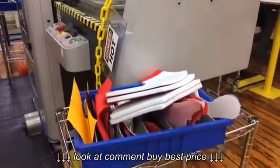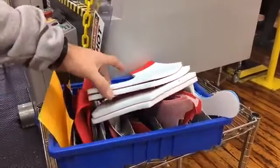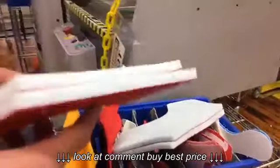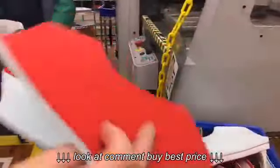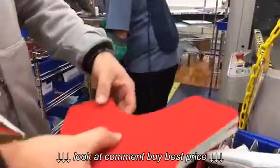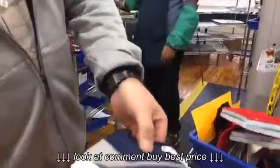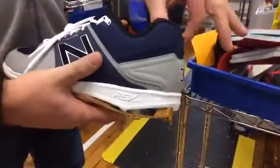So in this process here, a couple hundred degrees for this pressure and heat. And what you'll actually see is they take the different materials. So this is a red, and then they put one on top of the other in this process. And then they press it together with pressure and heat, and then they create this detail that you see on the outside of the shoe and the inside of the shoe.